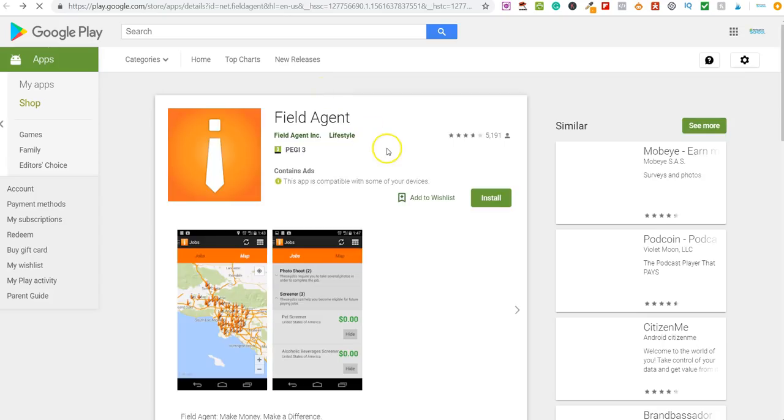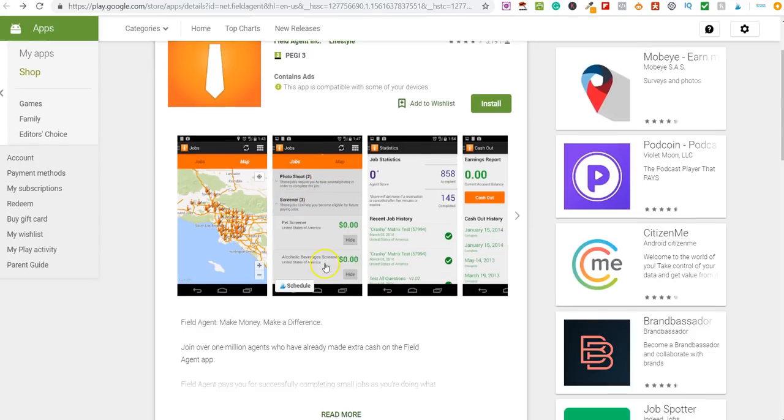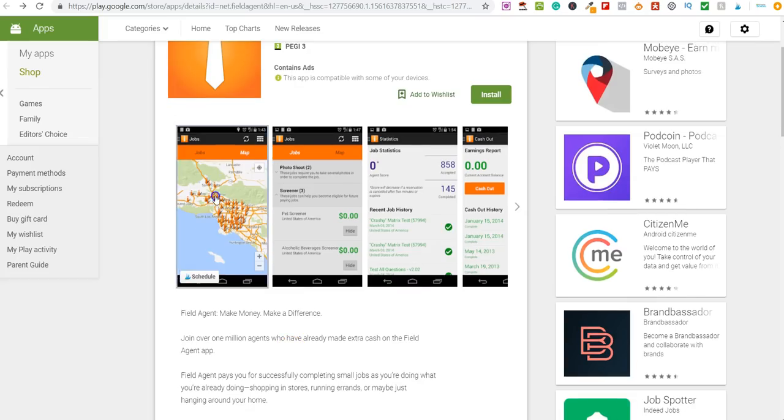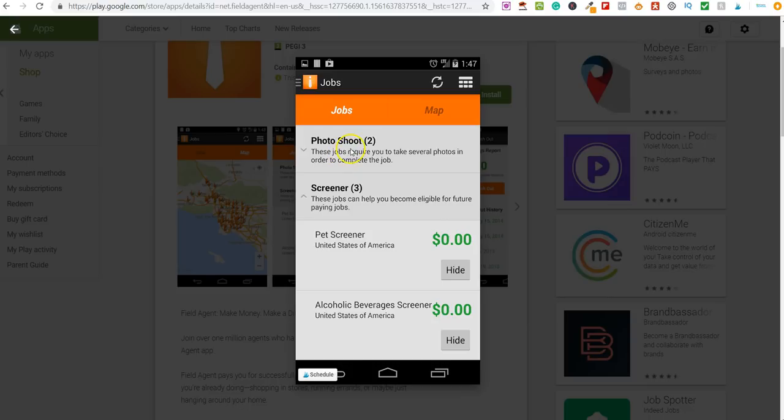So let me show you the app and how it looks inside. It's currently had 5,191 reviews. What happens is you download the app. Let me show you this. This is how it will look inside the app, and it will show you jobs available within your location. In this example, you can see all these different jobs. You've got a photo shoot, you've got a screener, and other things available. It'll tell you exactly what the job is and what's required of you.